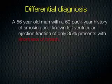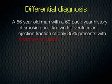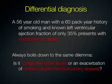So what about this patient? 56-year-old, 60-pack year history of smoking, known left ventricular ejection fraction of only 35%, comes in with shortness of breath. So right off the bat, you're worried about congestive heart failure. Or is there something else going on?